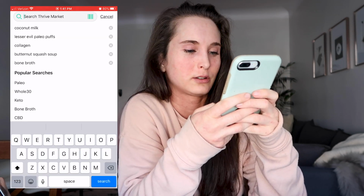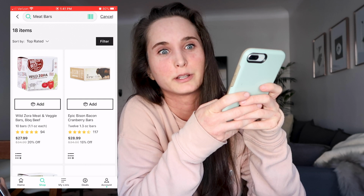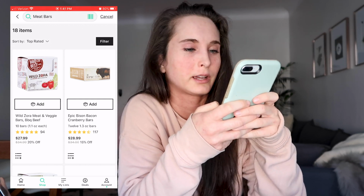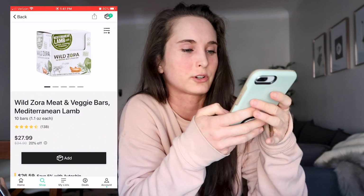I'm gonna see what Thrive Market has for meat bars, because I love the Epic ones, like the Epic brand, but I don't think they're AIP, and I'd prefer to get something that's more strictly AIP just because I'm trying to stick with it.